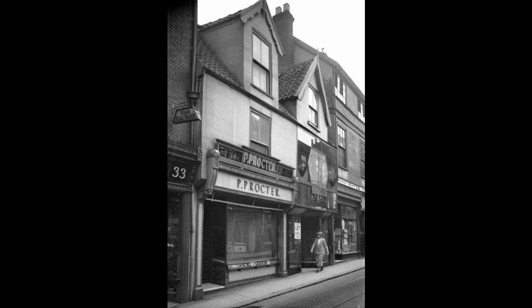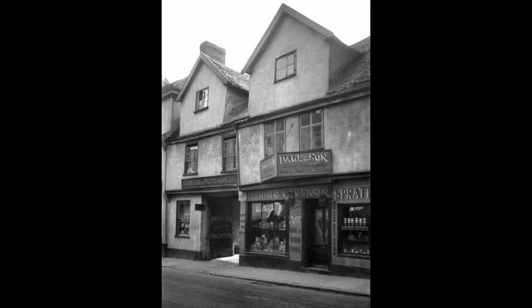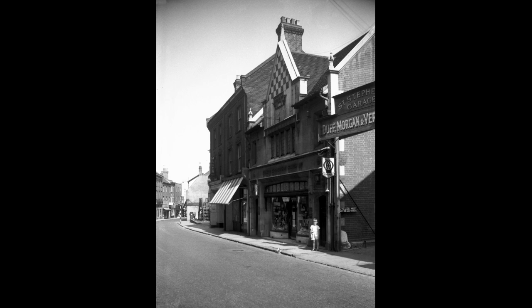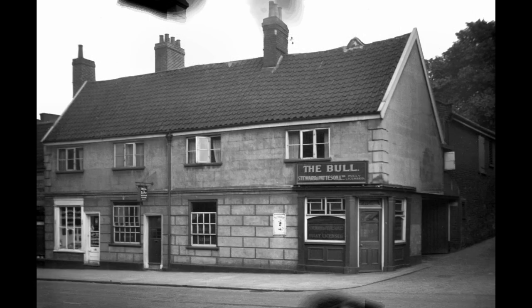Taking in some more photos now of shops from the 1930s as we move back towards what's now the roundabout, and this one is the Crown and Angel pub with Page and Sons corn stores on the right. Going through the gate and looking back towards the street would look like this. Into the 1960s now, and just before street widening took place, this is Wheatsheaf Yard, named for a pub which had closed 100 years before in the 1860s.